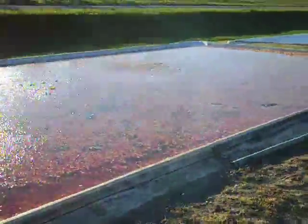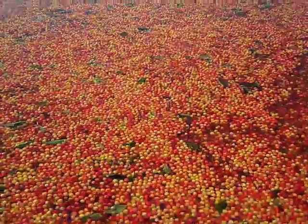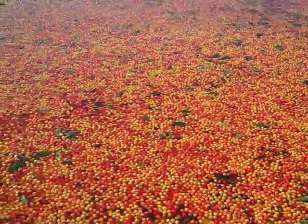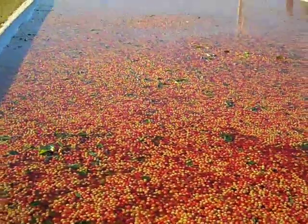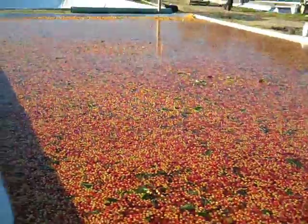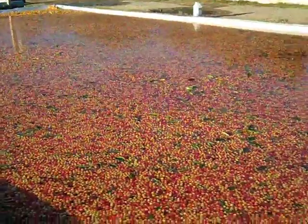This is what a full pit of cherries looks like. These cherries, as you can see, are red and yellow, and they're stored in what we call a pickling solution, a brine solution. This brine solution will preserve these cherries for up to 3 years.